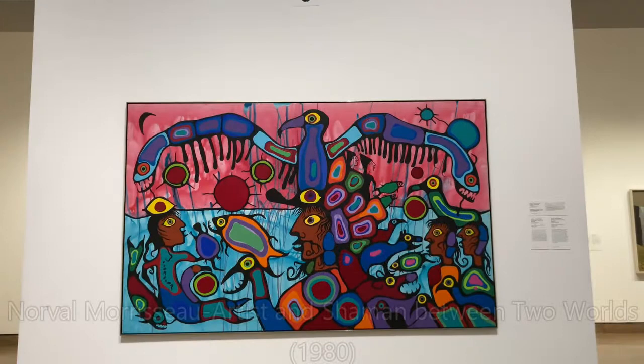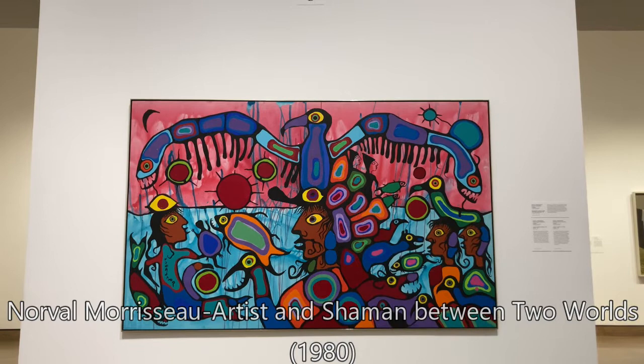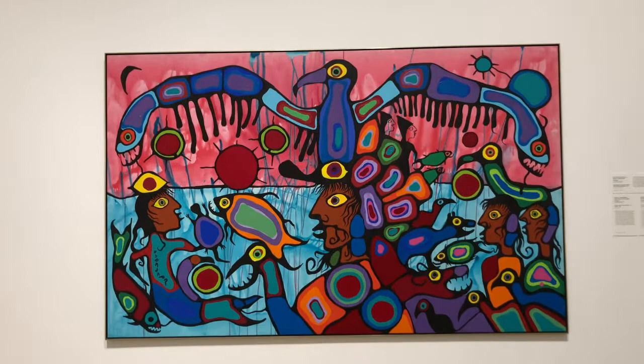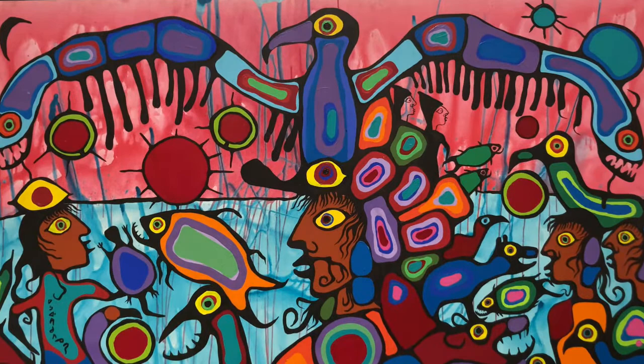This iconic piece was created by Norval Morrisseau, who is considered by many to be the grandfather of contemporary Indigenous art in Canada. He is best known for using bright colors and portraying traditional stories, spiritual themes, and political messages in his work.